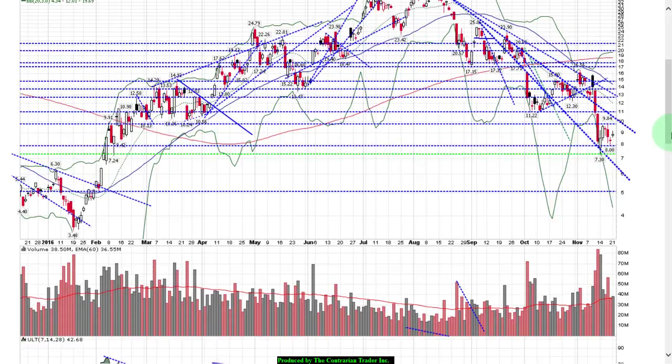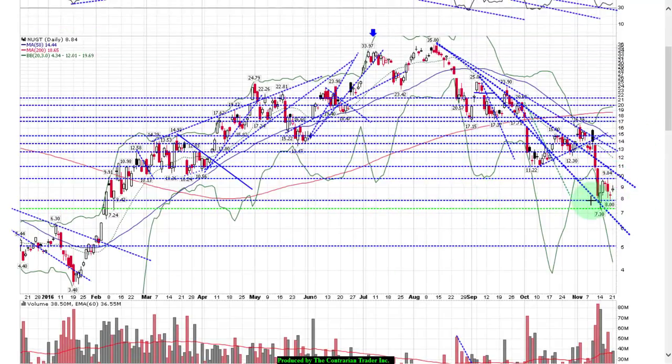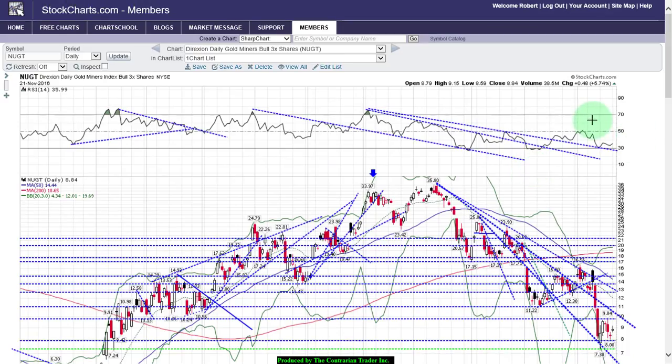When would I get more constructive on NUGT? If we were to close above 9.84, I would become a little bit more constructive, but really what would get me excited is a close above this upper band of resistance at, let's call it, 10. Other than that, we remain in a consolidation. I would not add more here.